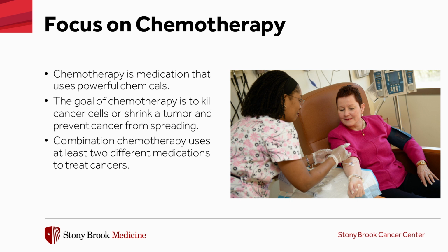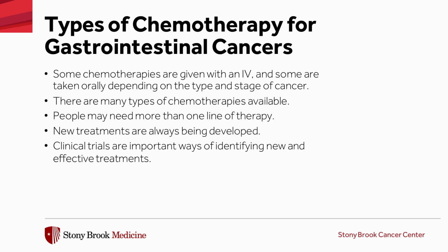Chemotherapy is a powerful medication used to treat cancer. The goals of chemotherapy are to shrink or kill cancer cells and tumors and prevent cancer from spreading. Combination therapy uses at least 2 different medications or treatments to treat cancer. There are many types of chemotherapies available, and whatever is appropriate for the type of cancer is matched up by biopsies and pathology. Clinical trials are also important for treatments because they're ways of identifying new and effective treatments for many different kinds of cancers.